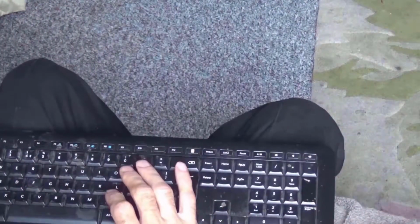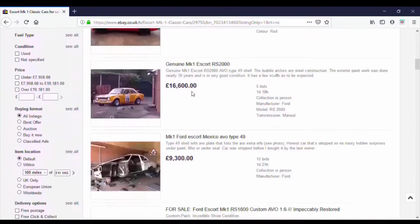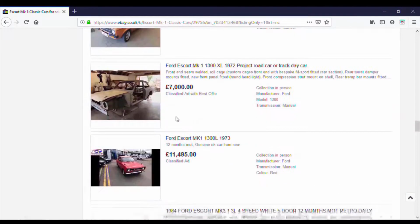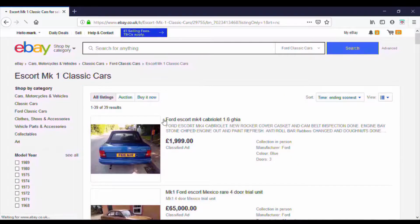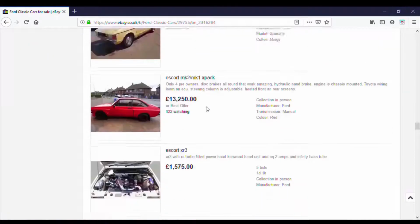So I've hunted for the escort. There is nothing available that's affordable. My budget is zero, so as an example, here's eBay. Quick look at the prices. $18.50 for a shell, $9.30, $5,002, $7. I've looked everywhere. It's like finding the Holy Grail. There is nothing. I've looked through the papers.